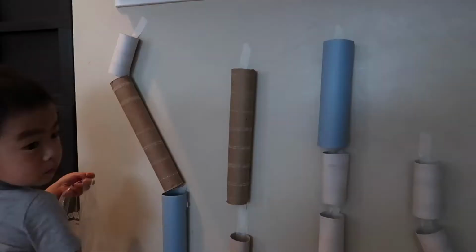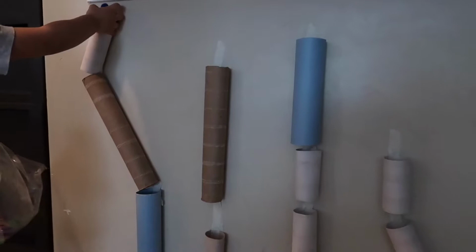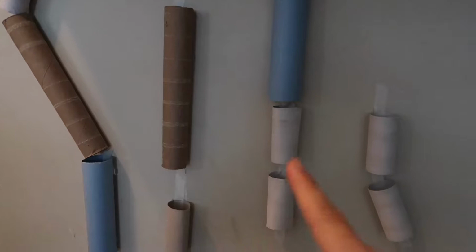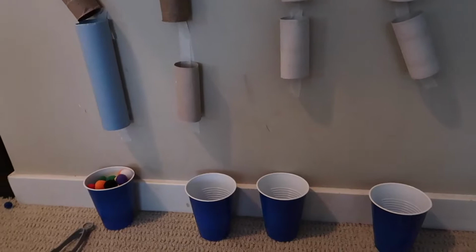So for the next activity, I just used toilet paper and paper towel rolls, but I don't have enough, so I used the old cardboard as well. So I just put 4 rows of paper towel rolls and toilet paper, and then I just put 4 cups at the bottom, and he's so happy. So he really thinks that it is like a cannonball. Wow.